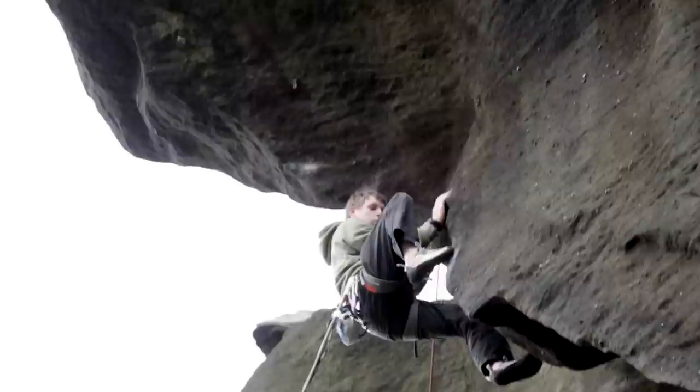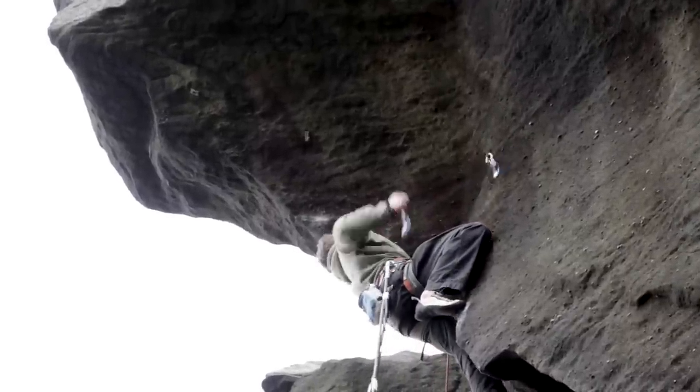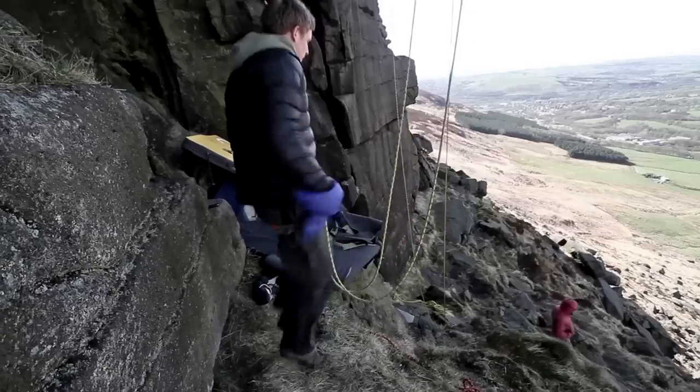It was basically a massive prow coming directly into a point with Fear, which is a really classic route in itself. The route's protected by these old caving bolts, which I actually found out afterwards were 6 mil wide and go 1 centimetre into the rock.